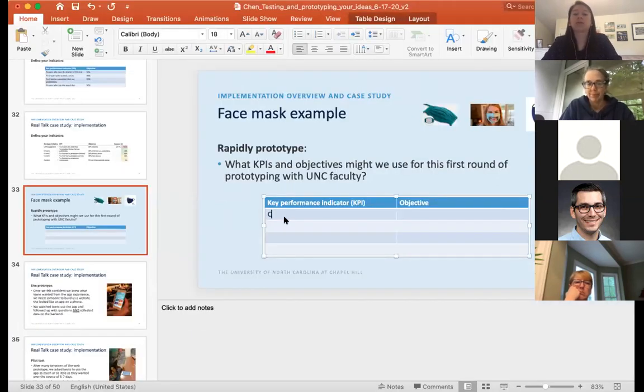So comfort level, and we could come up with, based on a 5-item survey, and we could say that we would like at least 50% of people to report average or above average comfort level.